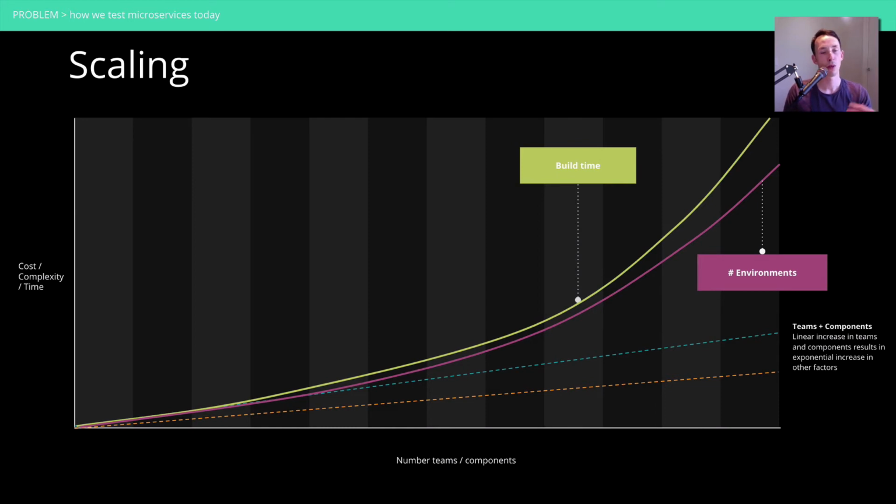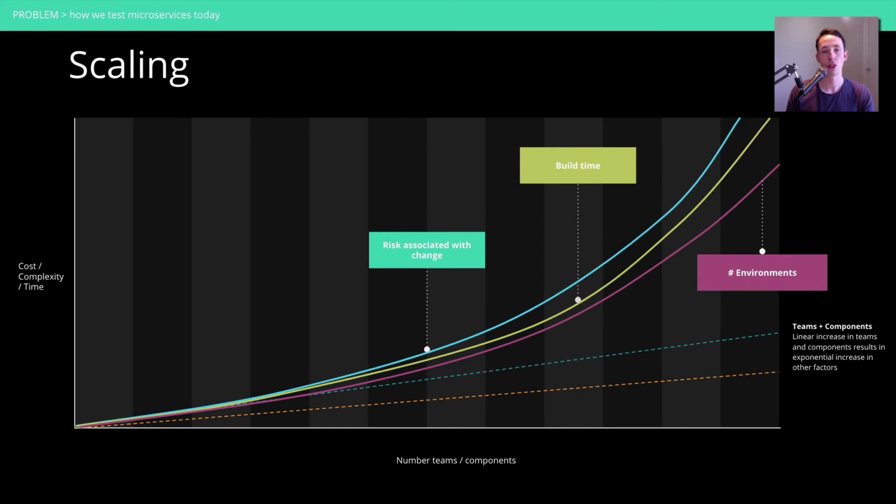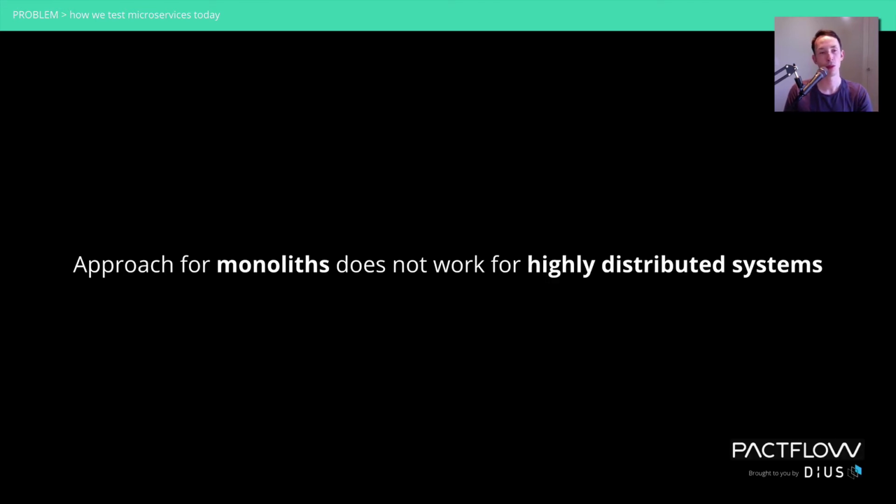On top of that, the risk associated with the change starts to go up, and that usually results in production issues. And the standard response to that is someone will create a separate integration testing team whose job is to make sure everything works together. And the impact of that is that now you've got more gaps between code being created and code being shipped, which results in developer idle time and essentially waste in the system. So the approach that we took from monoliths just does not work for highly distributed systems.